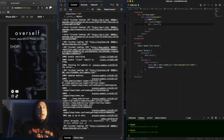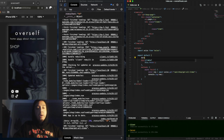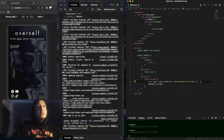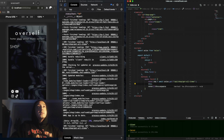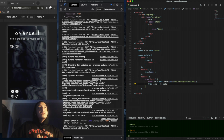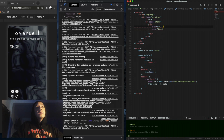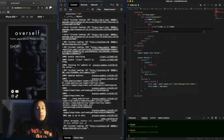I need to give this a class of item, and then I'm gonna make many of these. So I need to create a variable where I'm gonna store all of my items. Okay, and then actually I need to assign that to this items request data. Okay, so I'll go ahead and loop with v-for in items, so item and then the index. I need to pass it a key.